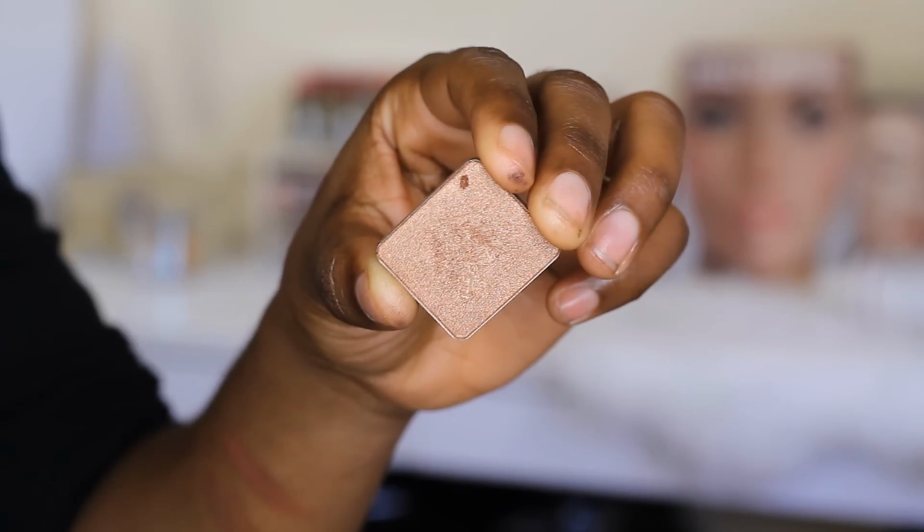It can be used on the lid. It's the perfect neutral transition color. And then lastly, on the neutrals, every brown girl needs a nice gold eyeshadow. This one I have is from Inglot. It is number 405. This is like the perfect everyday, perfect medium gold.